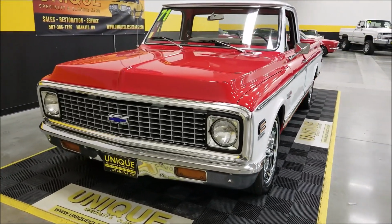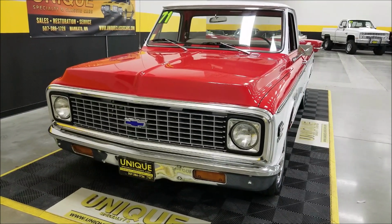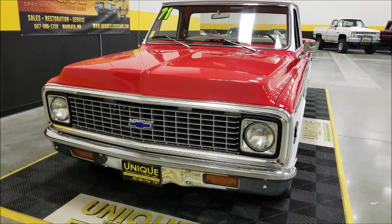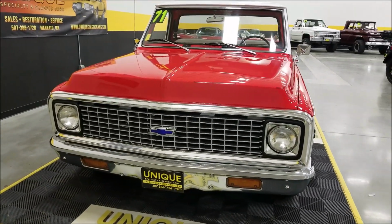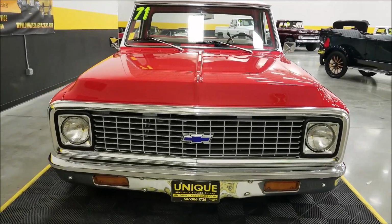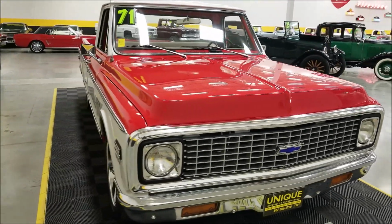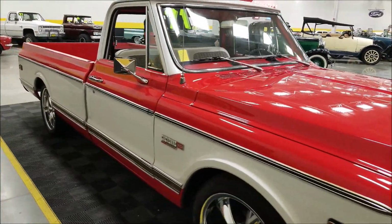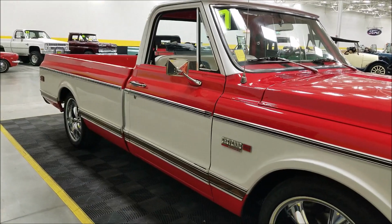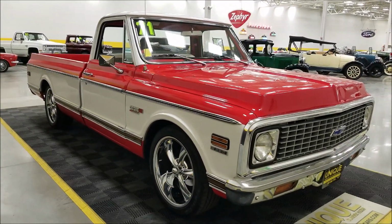Equipment on this truck is also very nice. This was originally a 350 truck, so still a V8 truck, not representing the numbers or anything, but it was also a factory air conditioned truck. Now it still has AC on it, but it's a Vintage Air unit, so much more efficient. Power steering, power brakes also, with disc up front. So nice equipment on this truck. Not only do you have that old classy truck look, you've got some of the modern amenities. The AC does blow cold.